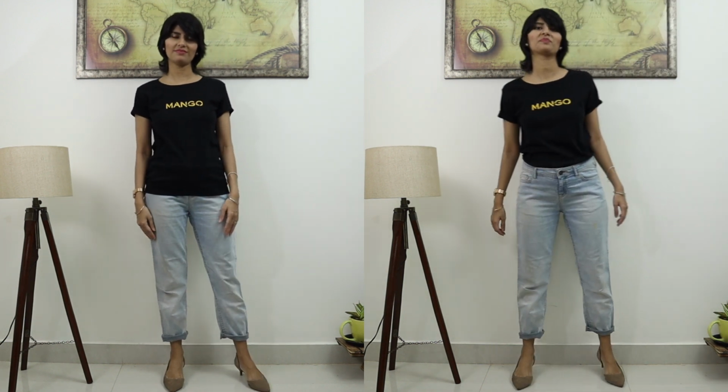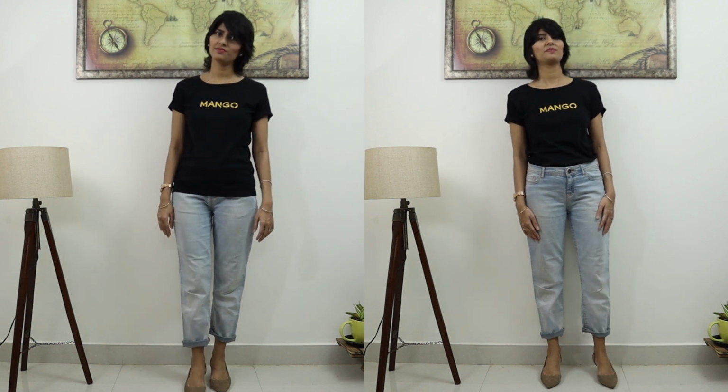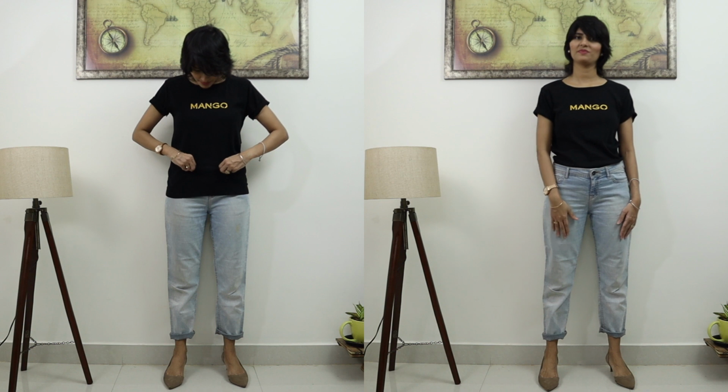Tucked in tops create an illusion of a high waist, thus extending your legs all along. They define your waist and also shorten your torso, that is the upper part of the body. So you can clearly see the difference on the right hand side, wherein I've tucked in my T-shirt. It gives me an illusion of being taller as compared to the left hand side.